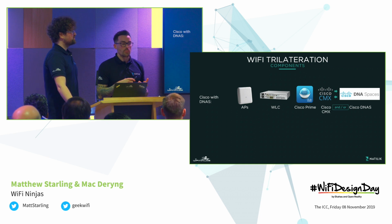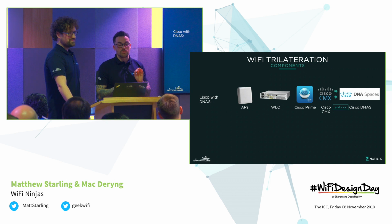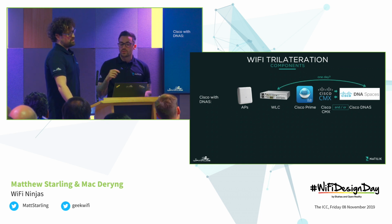Okay. So the trilateration testing that we did first, we were using Cisco with CMX. So let's quickly look at the components that we used to do this. We just use Cisco access points with the Cisco wireless LAN controller. We use Prime for that function actually, and then with CMX. Potentially one day in the future, you could go straight into DNA Spaces.